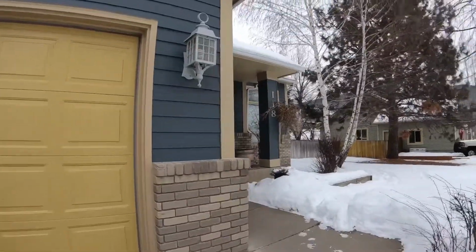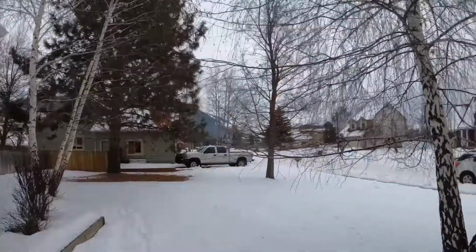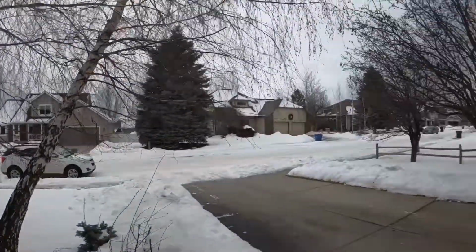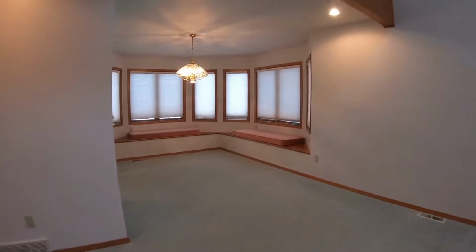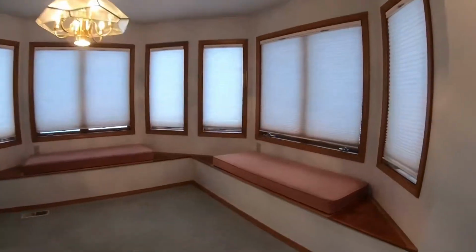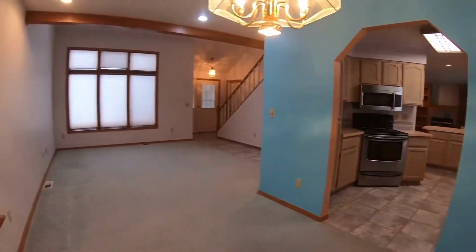So here we are at 118 Applehouse Lane, located in the Lincoln Hills neighborhood of the Rattlesnake in Missoula, Montana. RentSmart Property Management proudly is offering this home up for rent. We have 3 levels of living, 4 spacious bedrooms, 3.5 baths.